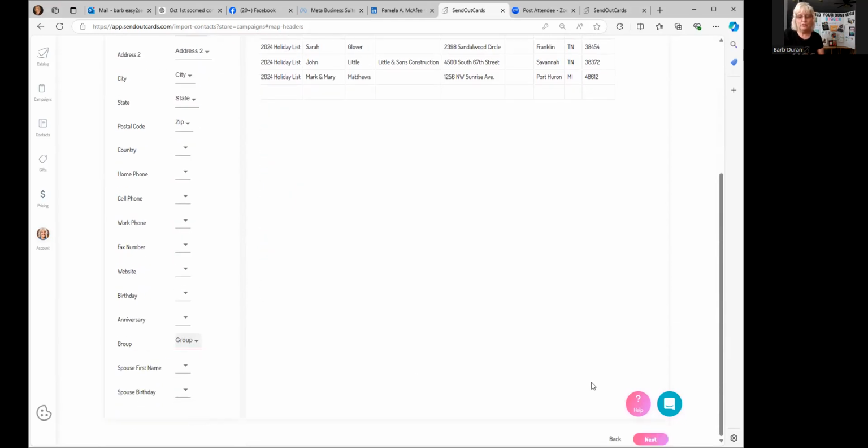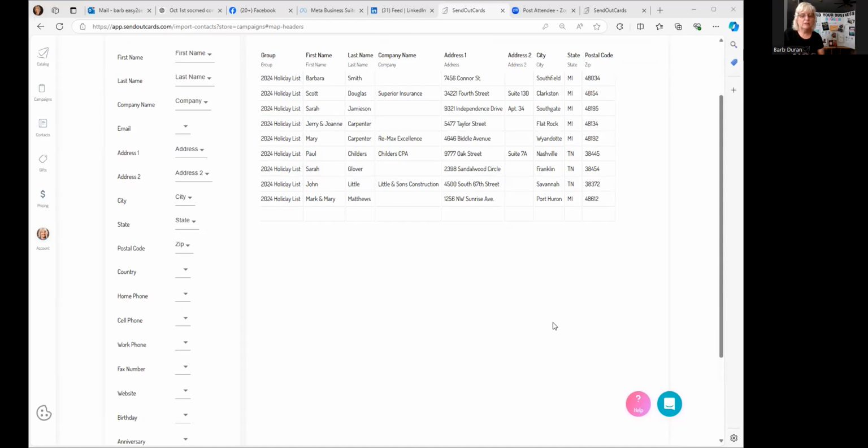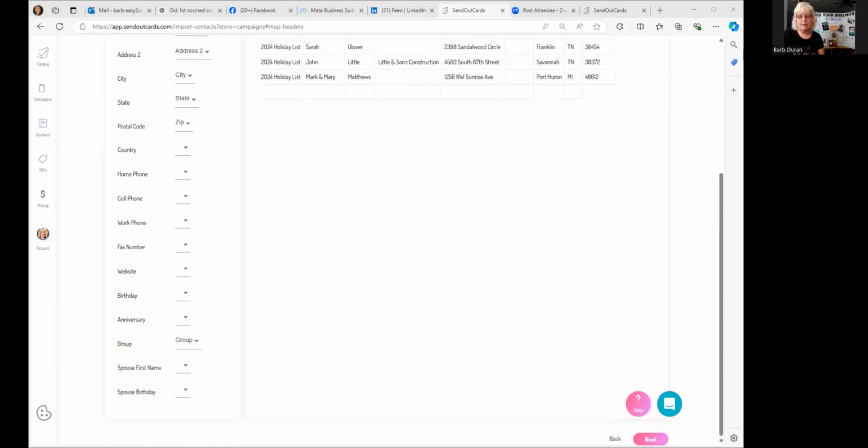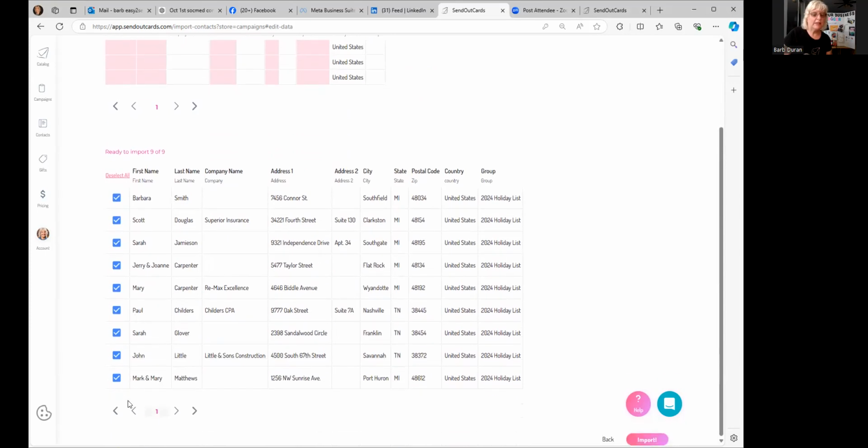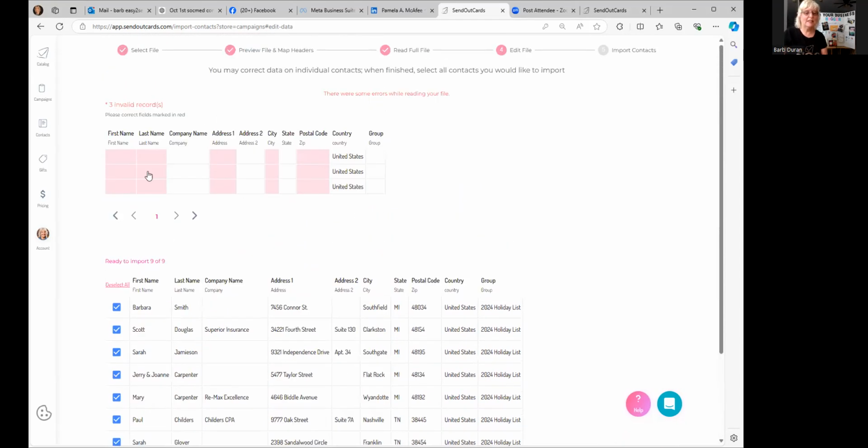Okay. So now you go in here and you click, oops, sorry, next. Okay. So it's processing the file. Okay. So there were some errors while reading your file, 3 invalid records. So it probably picked up some blanks I had at the bottom, but you can see it's ready to import 9 of 9 names. So I think I had 9 names on there, and I think I just had some blank. It looks like I had some blank columns in here, so that's okay.